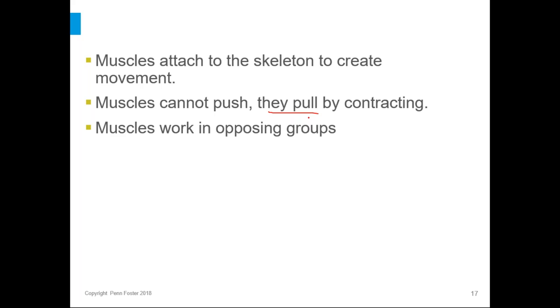Okay, so for muscles to work, if you think about it, if a muscle can only pull, and that was all that happened, you would be able to move once, and then you'd never be able to move again. You'd be able to bend your arm, and then it would stay bent forever because your muscles couldn't push it back. So in order to make things function, the muscles have to work in opposing groups.